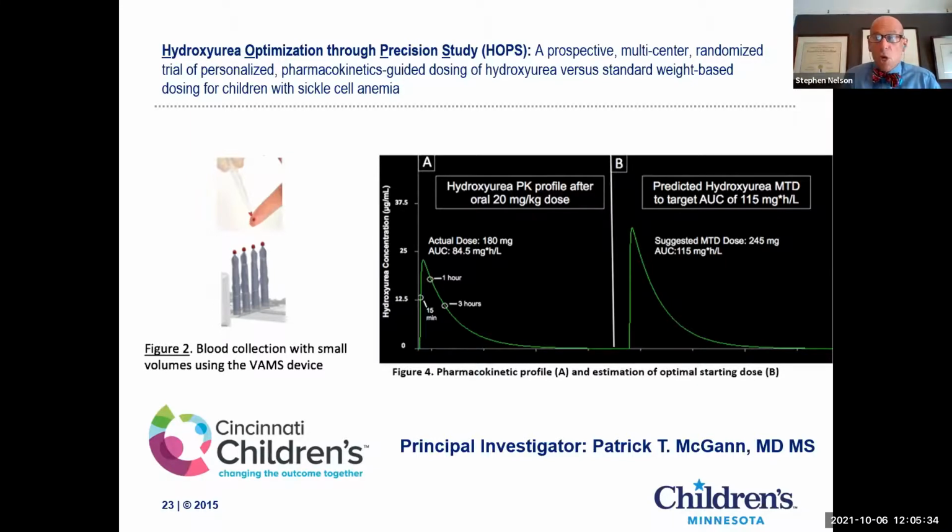Historically, what we've done is start at a very low dose and increase the dose every month or two. And sometimes it can take 6 months or a year to get to the right dose for that patient.